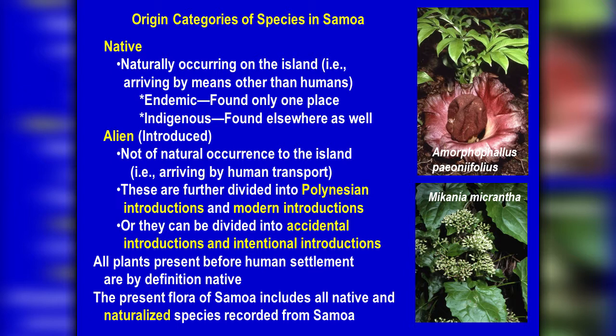And this can be subdivided several ways. One is when it was introduced. If it was introduced prior to the Europeans in Samoa about 1830, then it's called a Polynesian introduction. If it's after that date, I call it a modern introduction. If it was intentionally introduced, like a crop plant, then it's an intentional introduction, or if it's unintentional, like a weed, it's called an unintentional introduction. It's very simple.